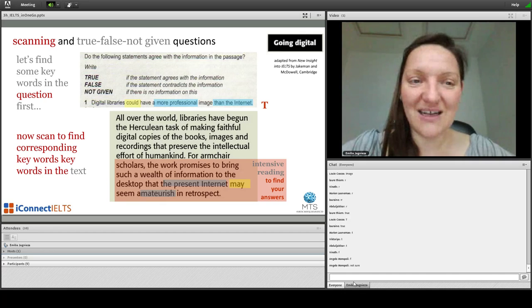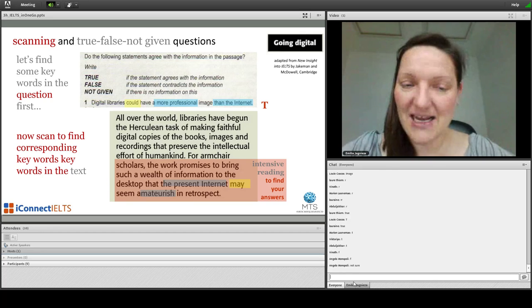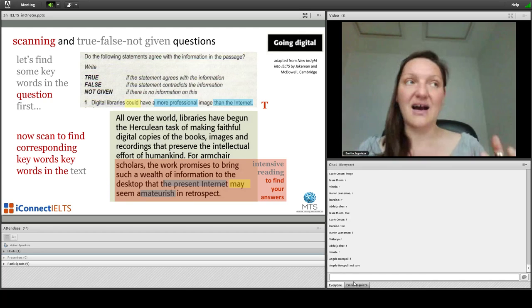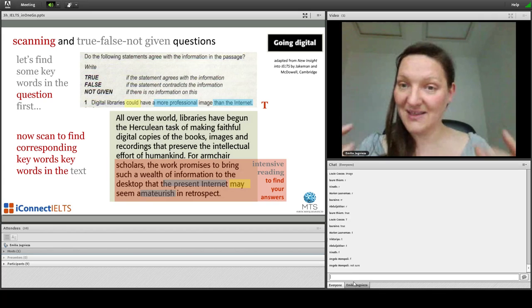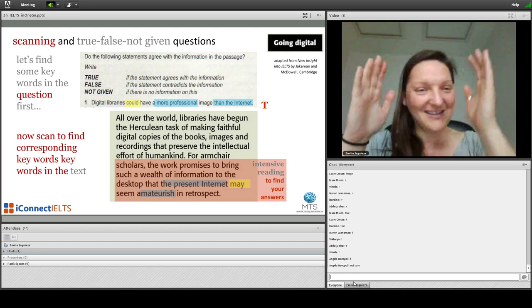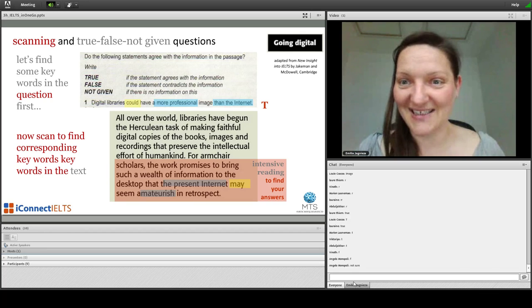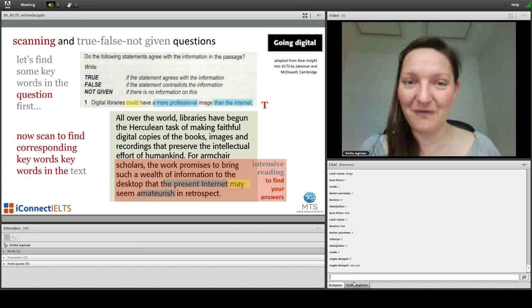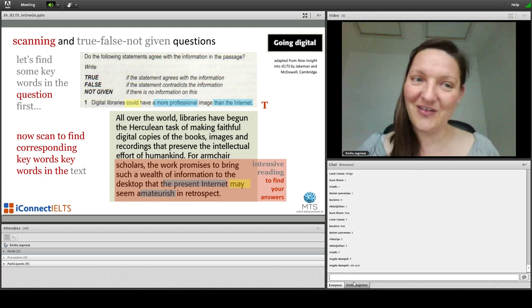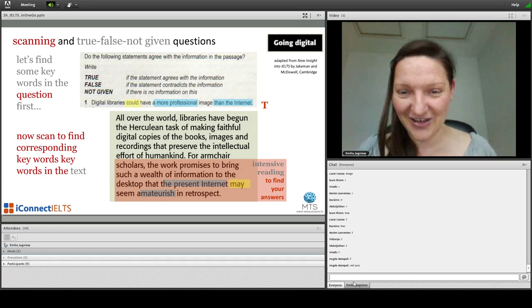The question tells you that digital libraries could be more professional than the internet, yes? So basically, they gave you the same message from a different perspective. The perspective of libraries, the perspective of the internet. But the message is the same. If the internet is an amateur, then libraries are professional. Can you see that, Angelo, Vinod?